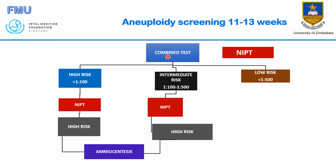Well, it costs $45 in addition to the scanning. If they are scanning in the public sector, probably they only suffer the $45 cost. Of course, in the private sector, it costs around 100 something or 200 something, depending on where they are scanned, including the scan, the total cost of the screening.